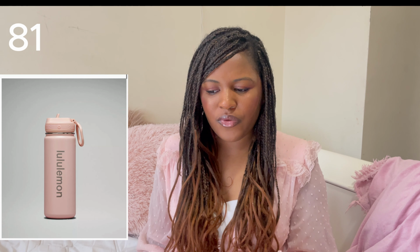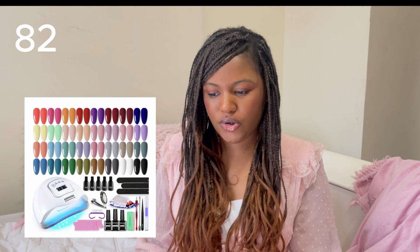Then we have the Lululemon water bottle. I feel like these are really cute, and I don't think I've seen a lot of people talking about them, but I feel like they're really pretty. And then a gel nail set for anyone who loves doing their nails at home. It makes you more creative, you spend way less money doing it on your own, and it's a fun thing to do.